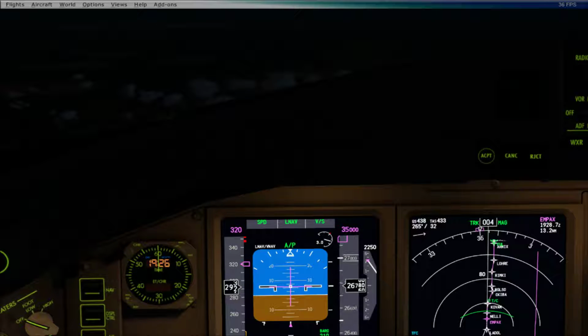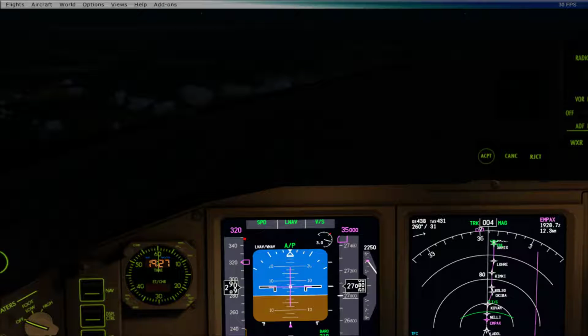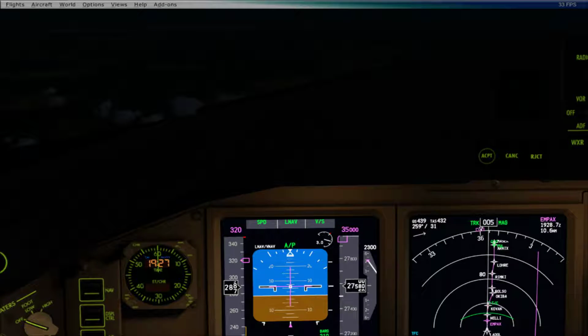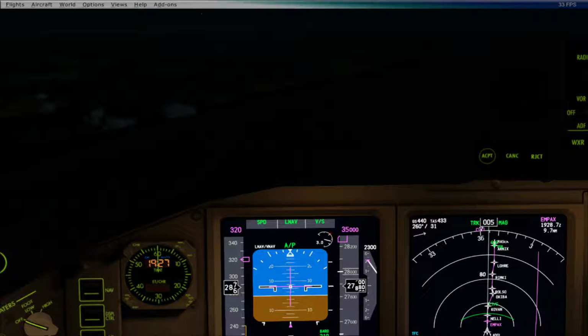Alright, I'll just check Copenhagen charts here, so I know what to be prepared for. And as I said, we'll land on 2 left, which is normal. Then we'll probably be told to follow Bravo 2, what does it say, Yankee, and probably to gate.